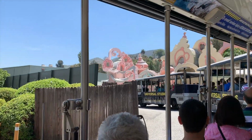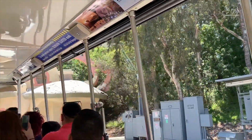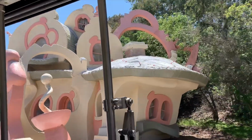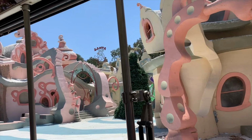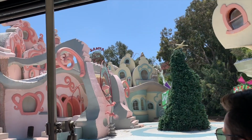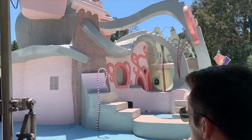These are some of the Whoville houses from the live-action film. They are made entirely of styrofoam. But who knew that Whoville was right around the corner from the Bates Motel?